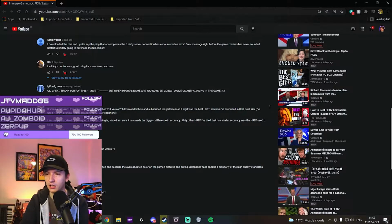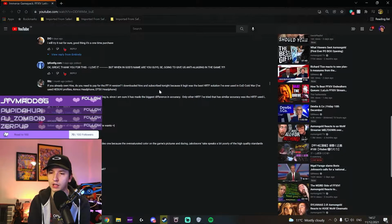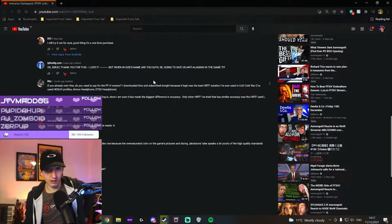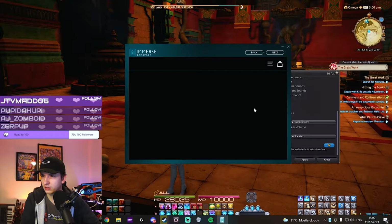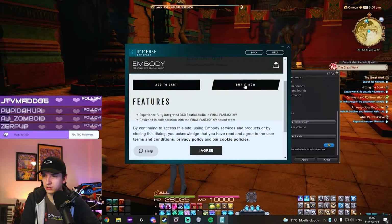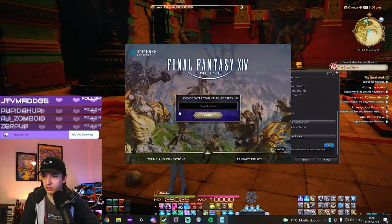If you already own Hive, do you need to pay for the Final Fantasy 14 version? So I actually have Dolby Atmos, and it does work, but stereo is always going to be stereo. Okay, so this is what it looks like. How much is the actual thing? £15. Not crazy if it's a one-time thing.